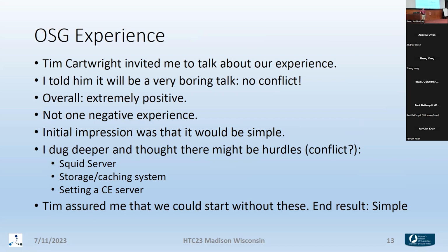I also thought we were going to need to set up our own CE server. As I said before, we're a small group and had a number of things going on, and this made it take longer to get started. Once I got hold of Tim, though, things smoothed right out. He basically said, no, we can start without any of those things. So once we got going with that, it just happened.